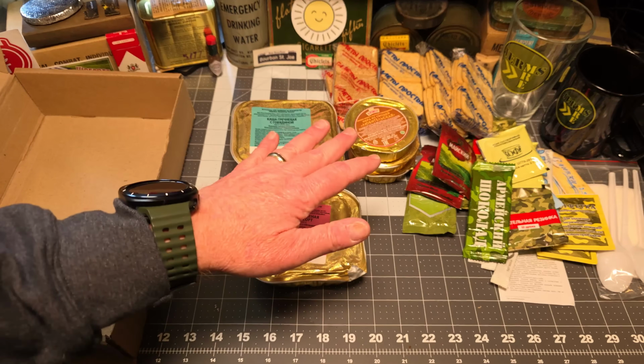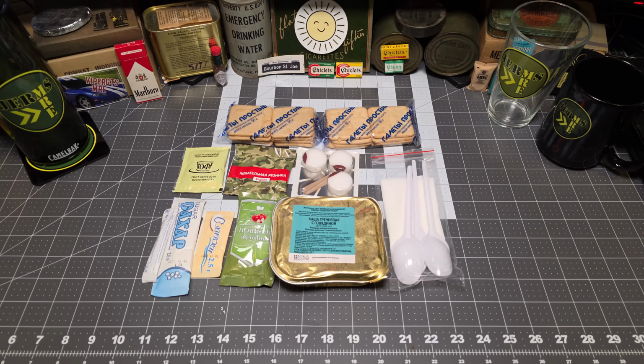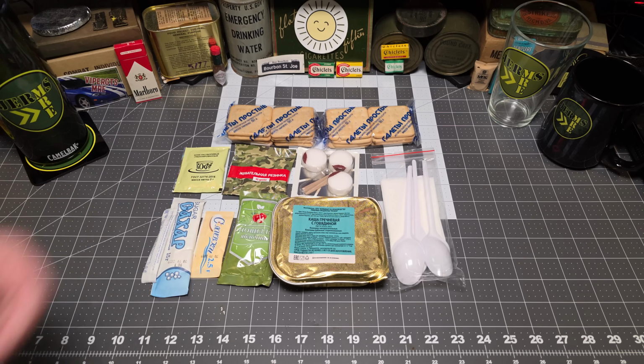I'm going to get all this sorted out. We're going to split it into 3 meals, and I'll be back in a bit with breakfast. So for breakfast, we're going to keep it light. We're just going to go with this buckwheat porridge with beef, this apple butter or apple jam, some crackers, and coffee.